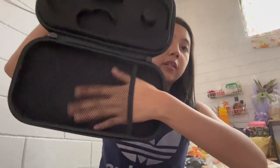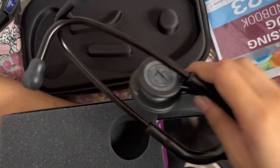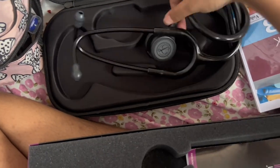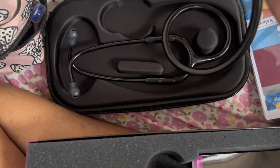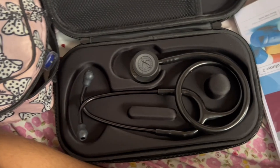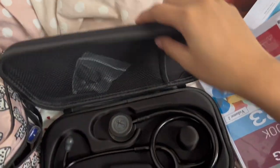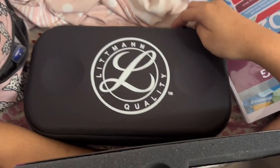Ito lang. And then may extra net to put something in here. Maybe the extra buds. And then this one is where you put the stethoscope. Let's see. Okay, so here is my bag. Boxed my Littmann stethoscope, and I think we're going to go like that. Yeah, like that. Then this one, the extra buds and extra rubber. And then close.